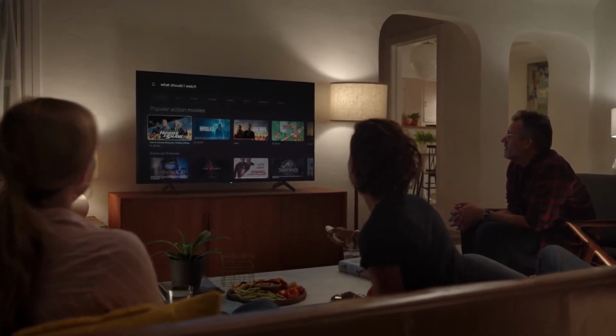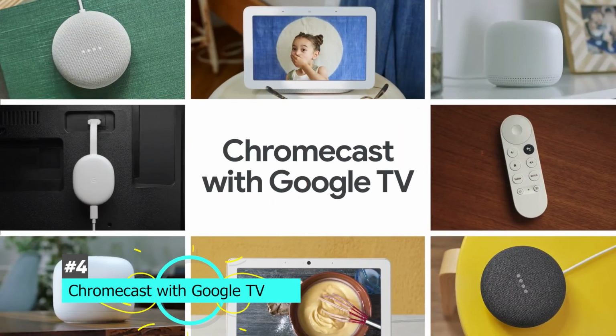Next up, we have the best streaming device for Google users, and that's going to be the Chromecast with Google TV.